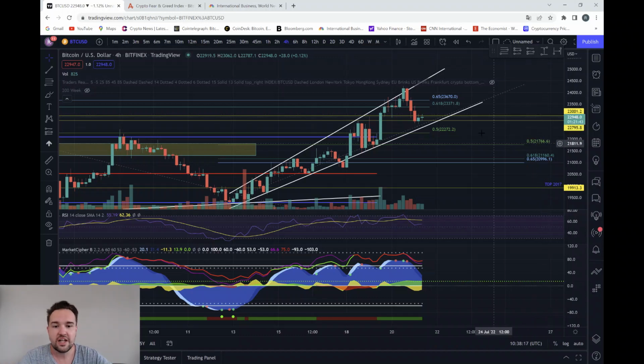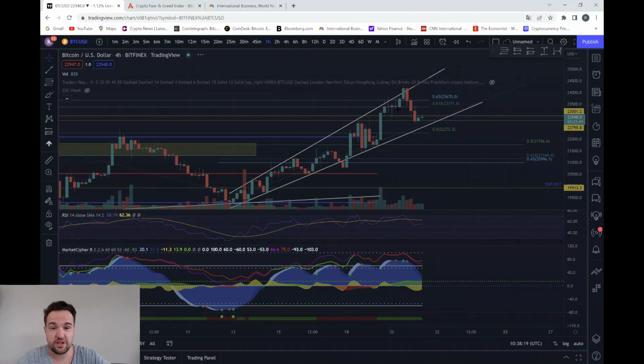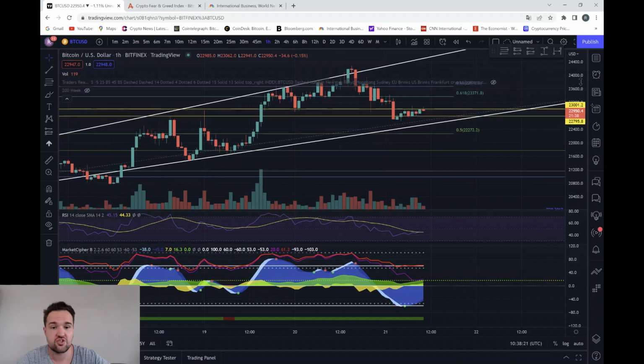level-headed way. Let's quickly zoom in for the day trade, and then I will look at the targets to the upside.